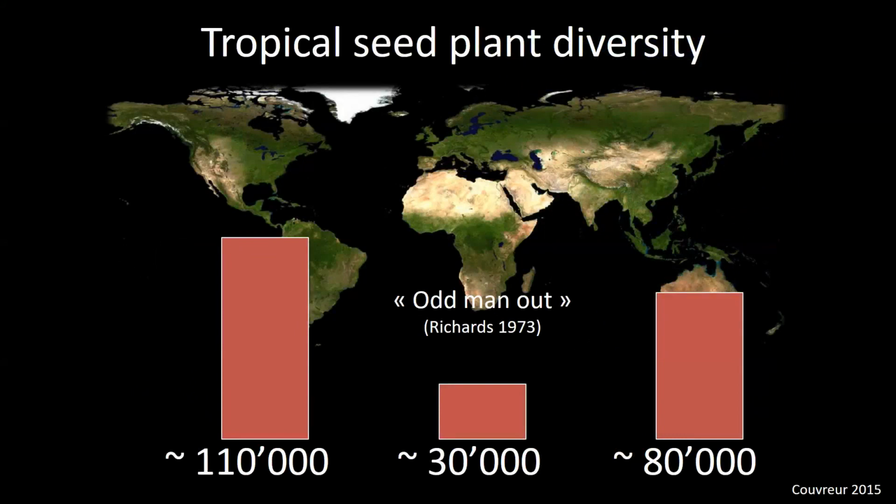In terms of plant diversity, Africa has always been labeled as an odd man out, a term that dates back to Richards in 1973. That is because Africa has generally shown less diversity of seed plants than the neotropics or Southeast Asia. And this has puzzled biogeographers for many years.